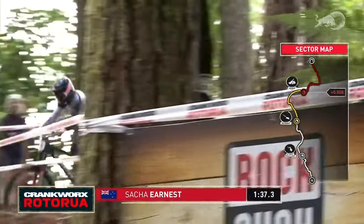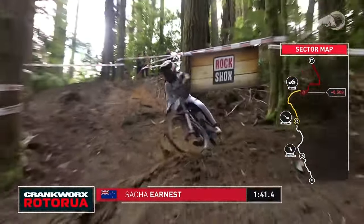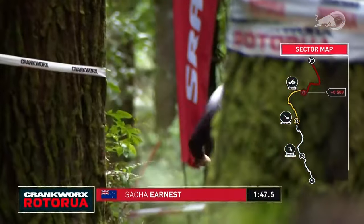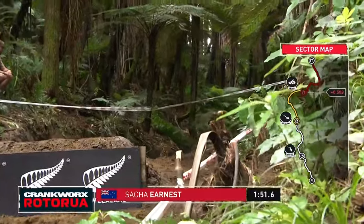Half a second off at split one. Did go around that jump though. But remember, we're comparing a time to Martha Gill, who went around that jump as well. So it'll be interesting to see where she is at the next split. She can carry good speed down through here, good pace here. She could threaten that time of our leader at the moment.